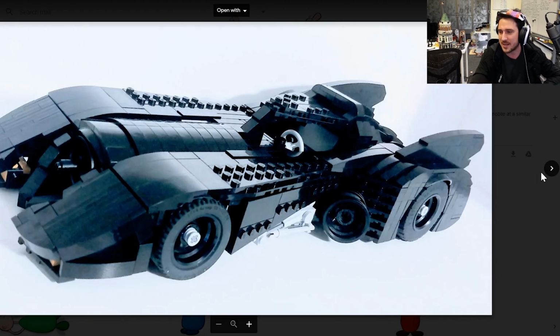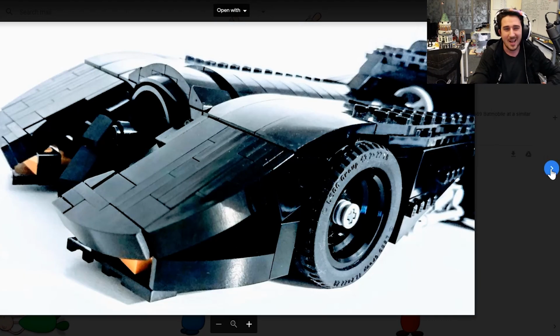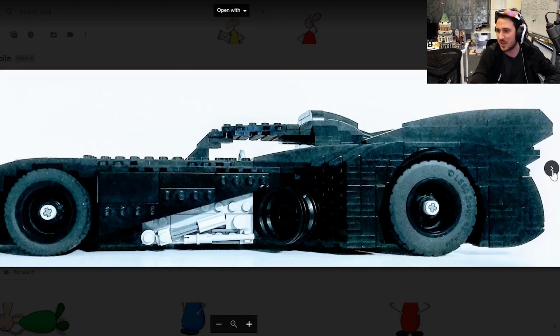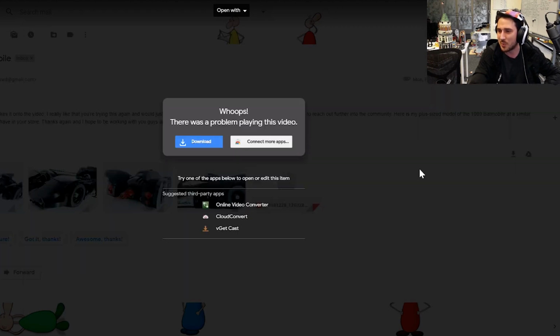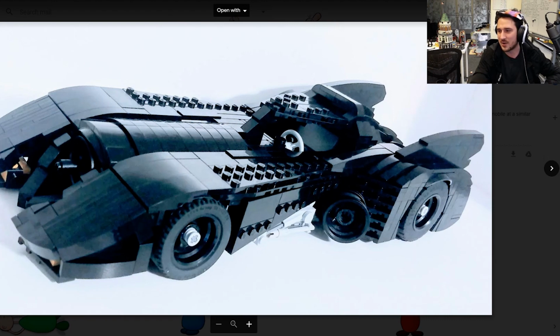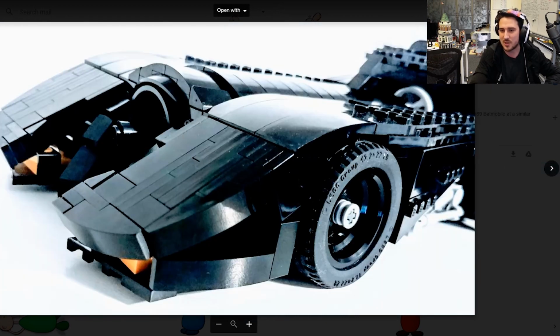All right. Yes, the 1989 Batmobile. Clearly the most beloved. I know people like the Tumbler, but I'm going to go out on not too much of a limb and say the 1989 Batmobile is the coolest one, the most beloved. And this always feels like the most difficult section. I like how it kind of comes in a V there towards the front. Awesome job, Sawyer.